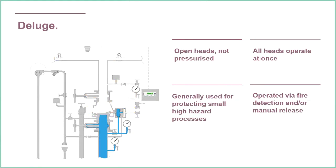Right, finally, we're on to deluge systems. So a deluge system kind of is the one which the kind of movie franchise pushes, really. In the movies, all sprinkler systems are deluge systems rather than wet systems, it seems. Because in a deluge system, yes, there's air in the pipes, but it's atmospheric air, i.e. it's not pressurized. So the water's held back at the alarm valve, and all of the heads are open. So when the alarm valve is triggered, in this instance, all the water is going to come out of all the heads at the same time.